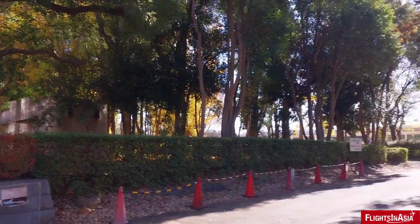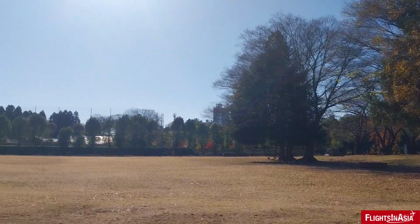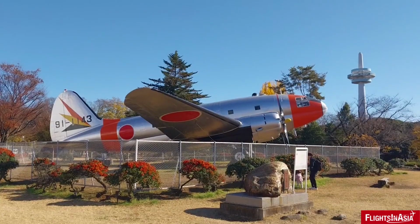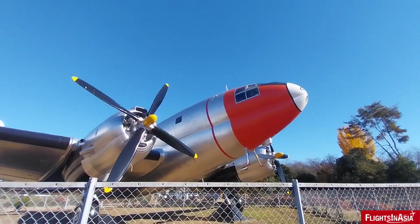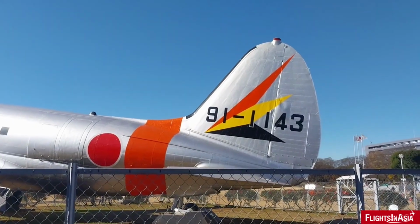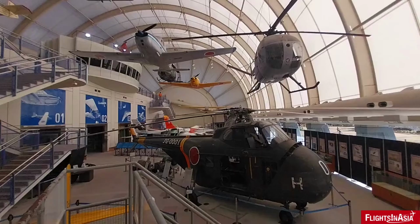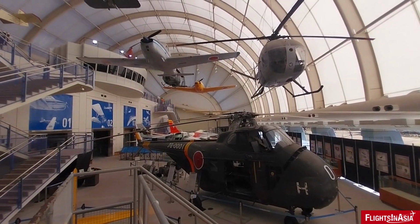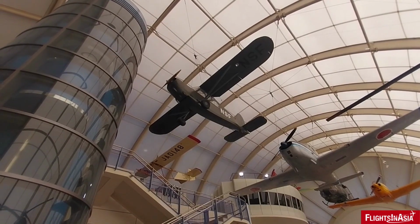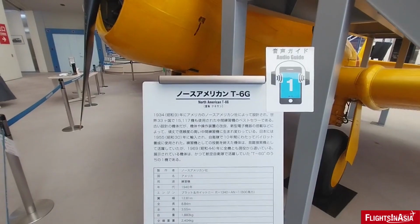Eventually, you'll get to the museum building, which resembles a hangar, which was once the original runway of the airfield. Just outside the museum building is another aircraft on display, a Curtiss C-46, which the Japanese Air Self-Defense Force acquired after World War II from the US. Inside the hangar-like museum building, you'll be able to enjoy the static aircraft on display, along with other educational content, though the signage is all in Japanese.